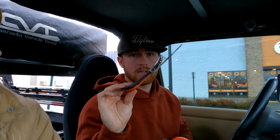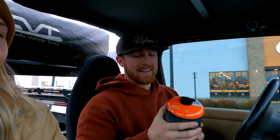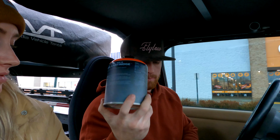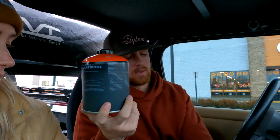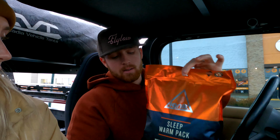And then it's always nice to have some spoons and forks and things like that. So we got those sporks and forks and spoons. And then we got some fuel for my little mini camping stove. I got two big ones and a smaller one. So those are going to be nice to have. I like cooking with those just because you don't have to pull out a whole propane tank type deal.